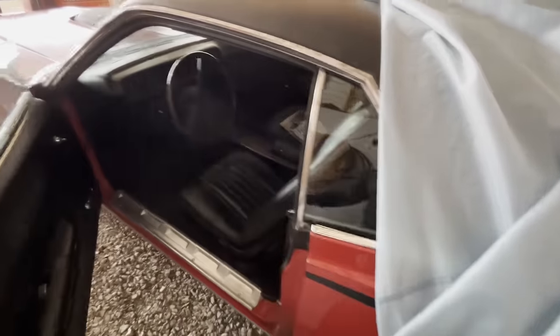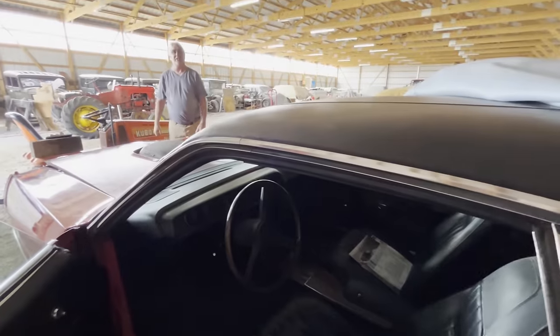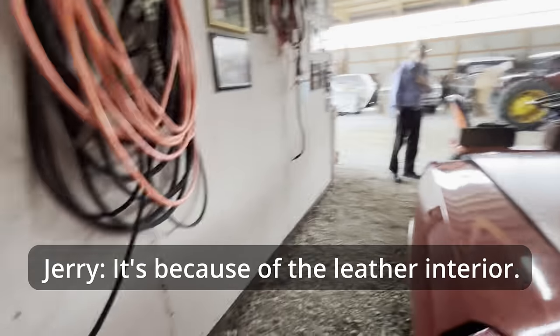Can I get inside? Yeah. It's got an overhead console in it. It's got leather interior. So the overhead console on these, is that where they have the lights for like your seatbelt and that's all up there? That was a special option, wasn't it? It's because of the leather interior.